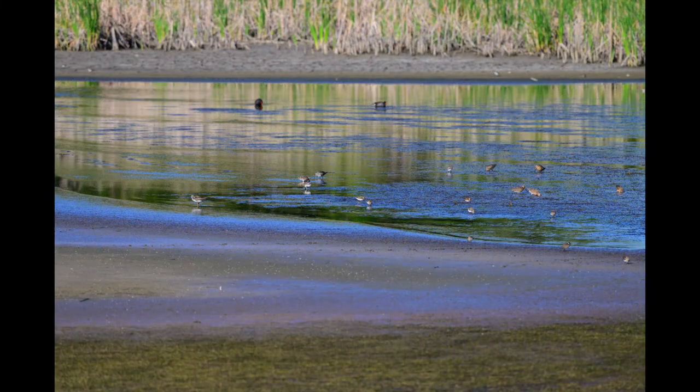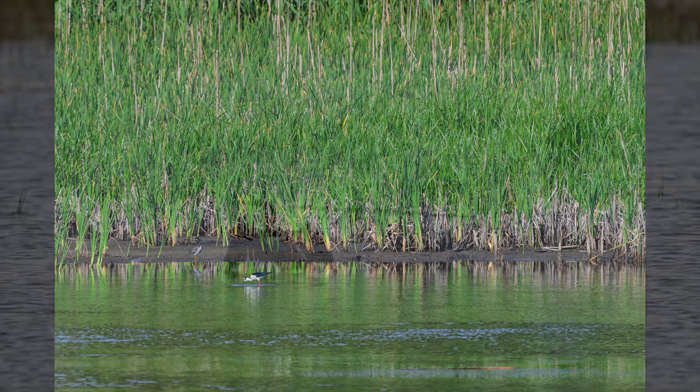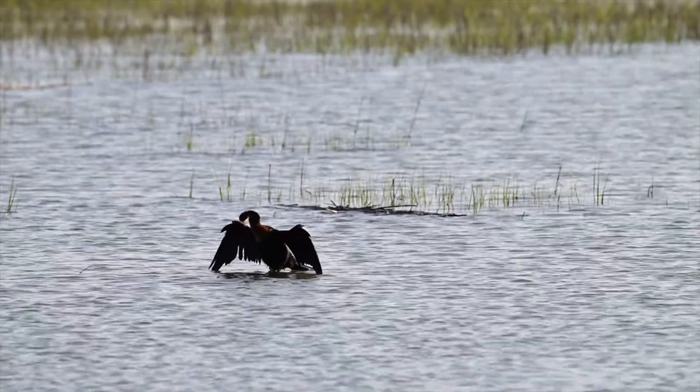This is to the right of where that water would come in. This is the current state. A lot of sandbars, low water level, and this is what it looked like last year. Big difference, that's for sure. Here's an anhinga on the marsh side.